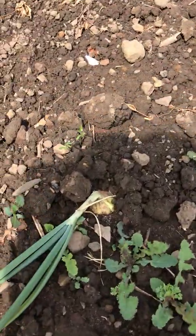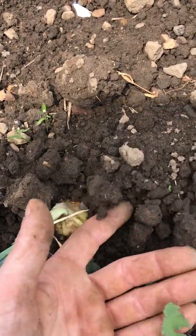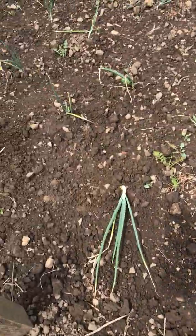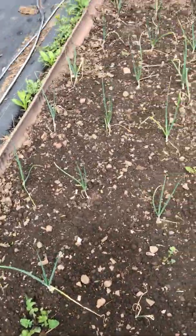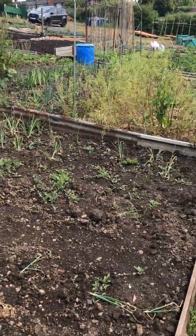Check this one out down here. Compared to my finger, look at the state of my nails, compared to the onion, look at that, that's not too bad. I never seem to get a bumper crop of onions. I need to feed them more, I think. But the ones on the end went in later. They're last year's onions that just came up.